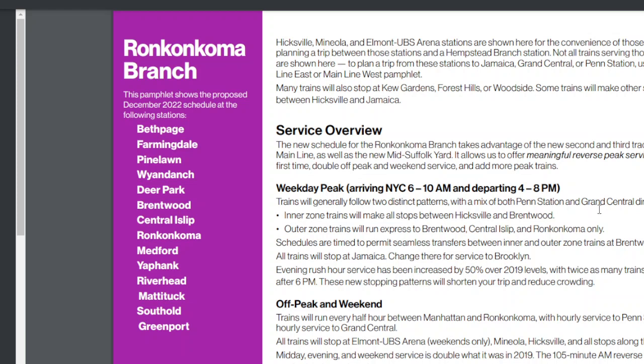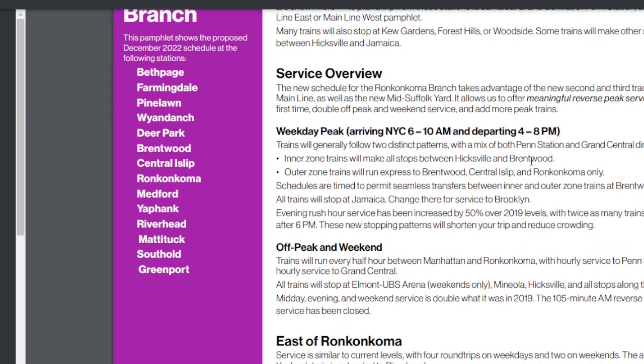The new schedule for the Ronkonkoma branch takes advantage of the new second and third tracks on the main line as well as the new Mid-Suffolk Yard. It allows us to offer meaningful reverse peak service for the first time, double off-peak and weekend service, and more peak trains. So in the weekday peaks, trains will follow two distinct patterns with a mix of Penn Station and Grand Central direct service.